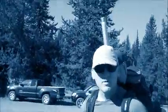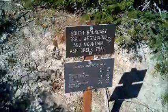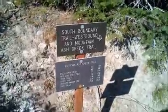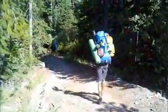All right, this is it. We're about to hike off into the backcountry of Yellowstone. And since we're going to a place where bears eat men, we're gonna take some spray. Off we go into the land of hungry bears.